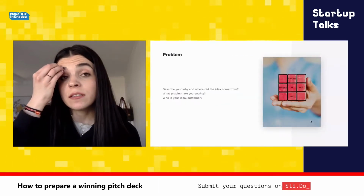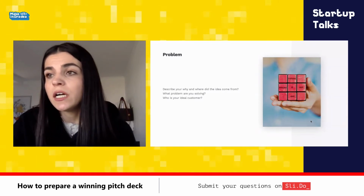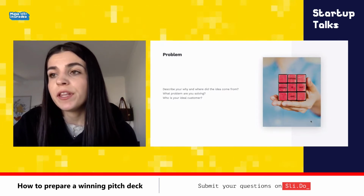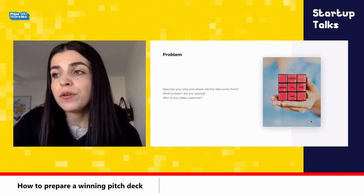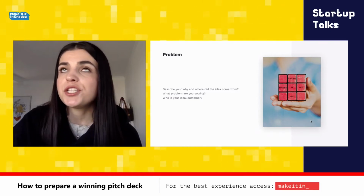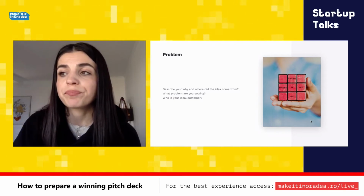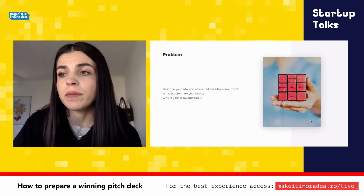Then the second or the third slide is the problem. So here, this should be a way for you to explain what gap you are filling in the market. What was the pain point you encountered, and why do you think it needs a solution? And remember to explain the problem such that investors find it easy to understand and know your target audience will benefit from solving that problem.